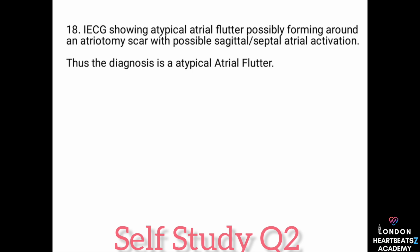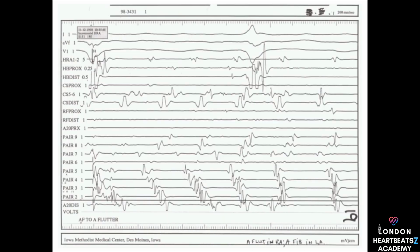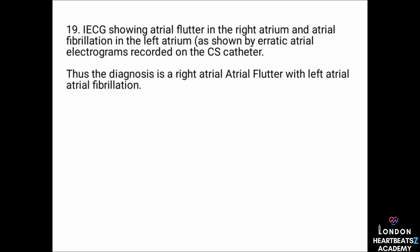They can. Now, figure 19, this one shows atrial flutter in the right atrium and atrial fibrillation in the left atrium. So one part of the heart is doing this fast, organized dance, and the other part's just in total chaos. Wow, two completely different rhythms at the same time. How can you even tell? Those erratic atrial electrograms from the coronary sinus catheter, that tells us it's atrial fibrillation in the left atrium. So the coronary sinus is giving us a peek into the left atrium.